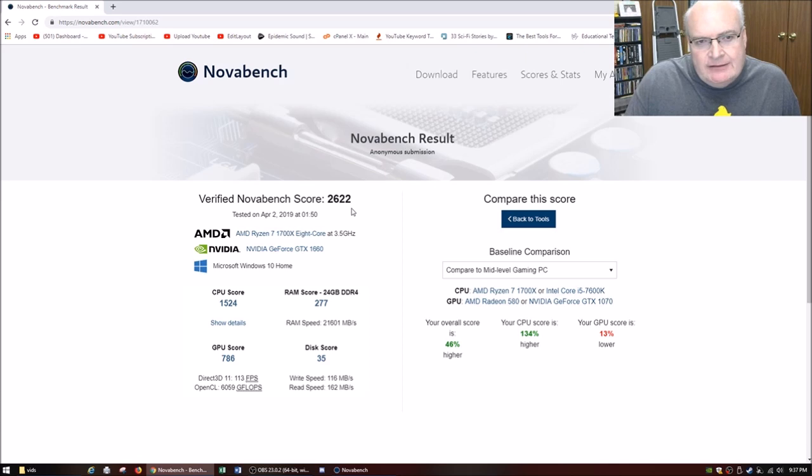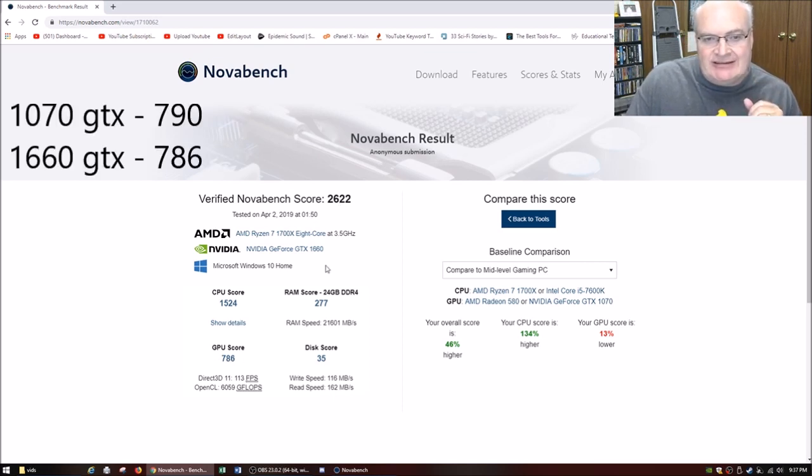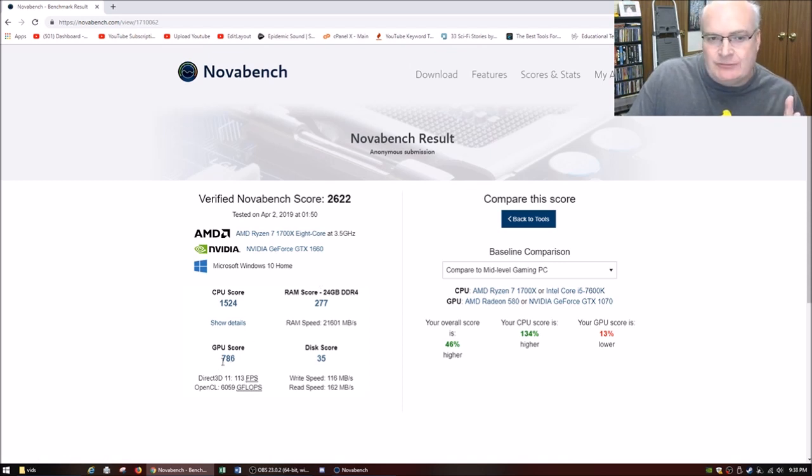Okay, so the overall NovaBench score is 2622. Well, the other score that we had was 2637. So not that far off. And then we look at other scores. The GPU score here is 786. Again, this is for the 1660. Well, for the 1070, it was 790. So it was only 4 points difference on the GPU score.